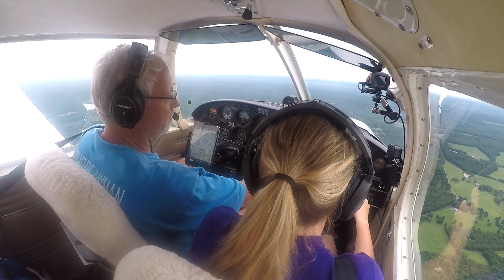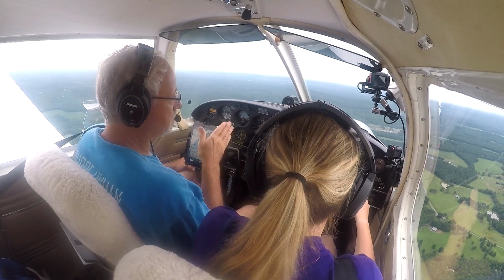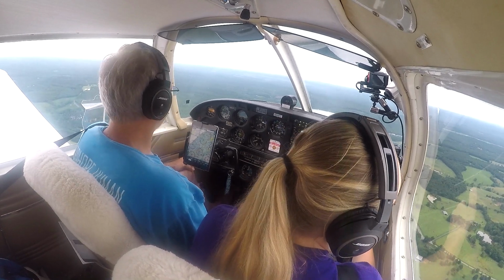We'll put just a little bit of nose down. It is coming down. We're going to come down to 1,700 feet. And what we're going to do is when this gets to about 1 mile away from the airport, then we're going to turn parallel to the runway, and that'll be called our downwind leg.